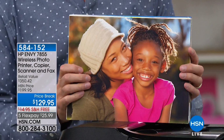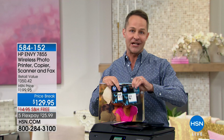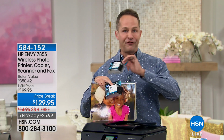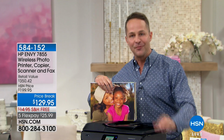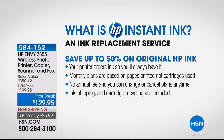So HP Instant Ink is a huge thing. I'll remind you, this comes with 2 full ink cartridges to start. These aren't like 10 pagers. Then, additionally, we include a month of HP Instant Ink, and if you continue to use it, well, what is HP Instant Ink? HP Instant Ink is an ink replacement program. So, your printer orders ink so you'll always have it.